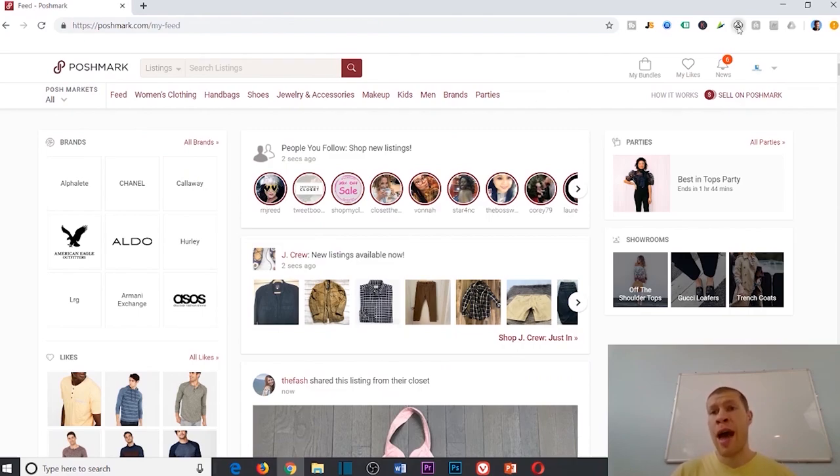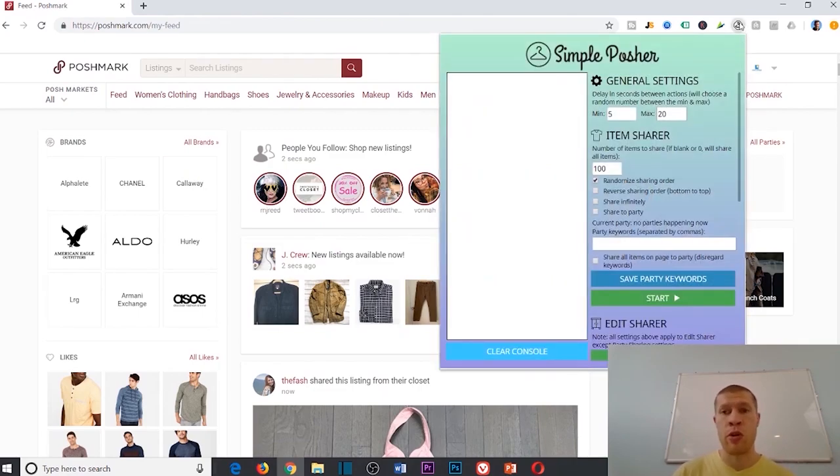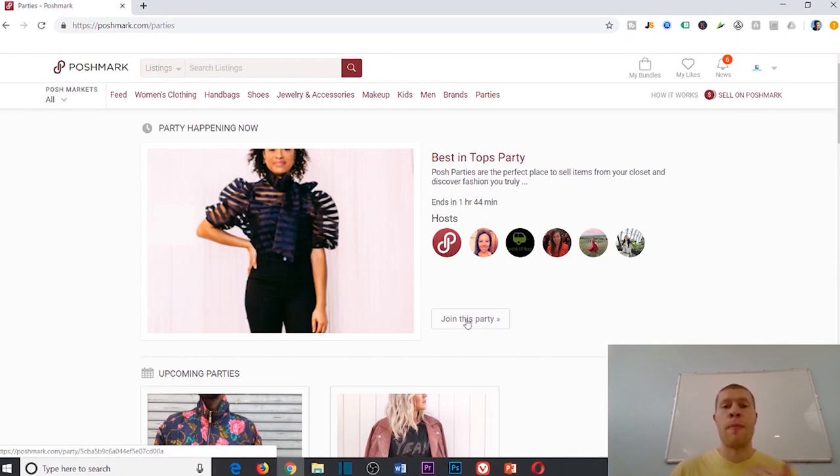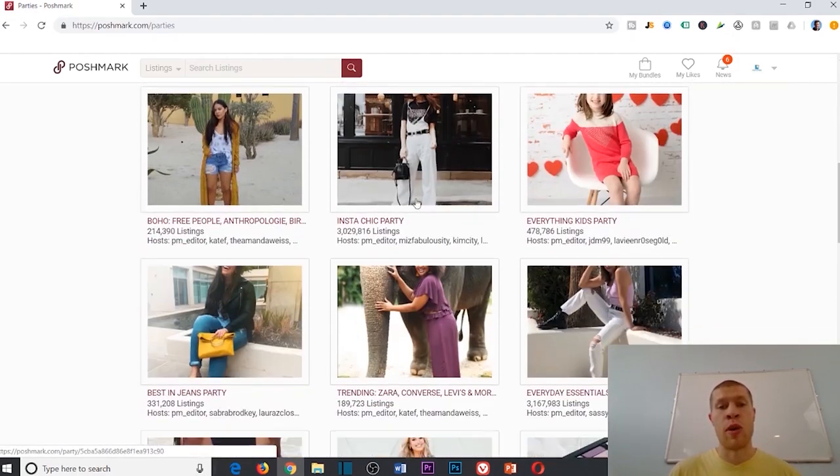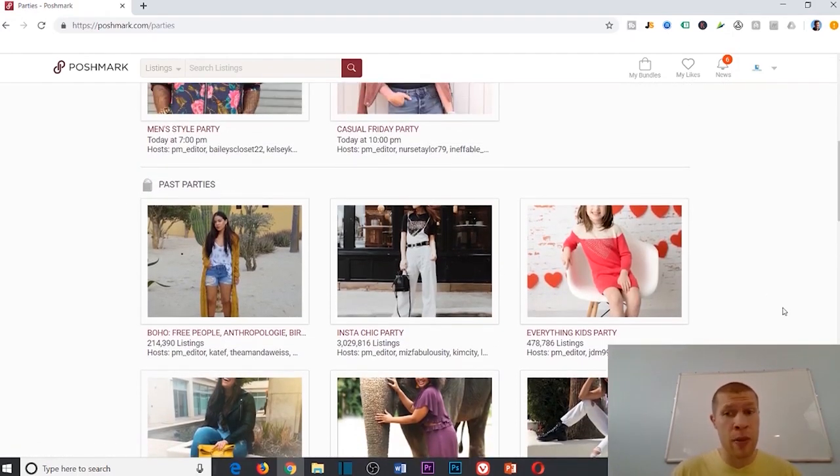So this is what the app actually looks like once you install it on your Google Chrome browser. If you watch nothing else, the best way to sell more items, depending on what you're listing, is to find a party that is very, very similar to what you're listing, right? So if you're listing a bunch of kids' items, guess what?